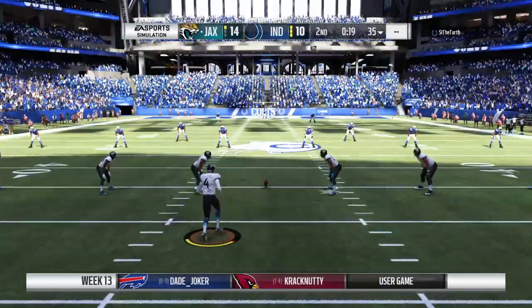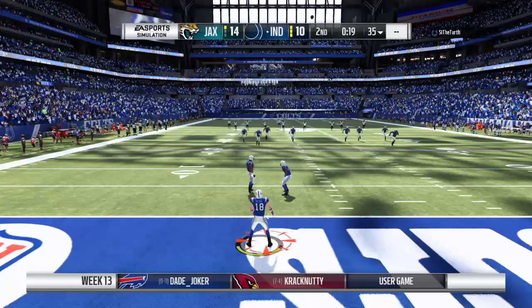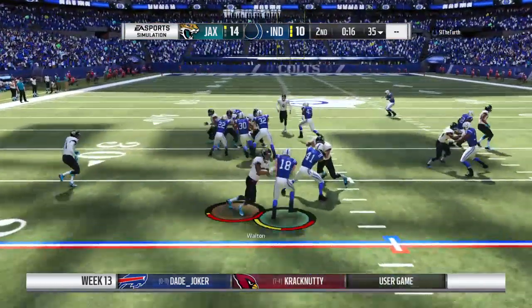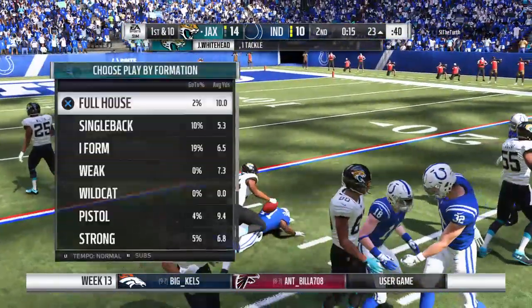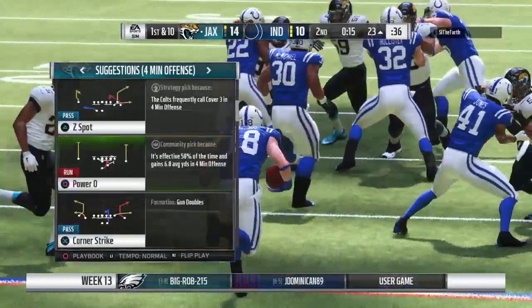Here's Hauschka now to kick it away. This is fielded a couple yards deep. Now a hit and a loose football. And the Jags grab it. And his guys are going to get the football at the 23-yard line.